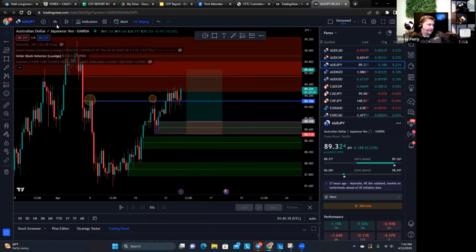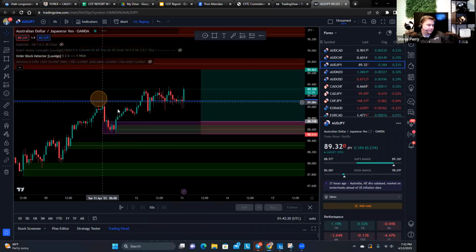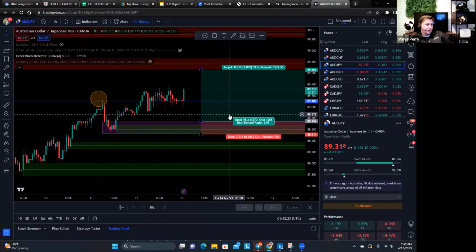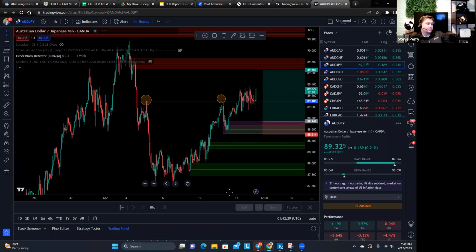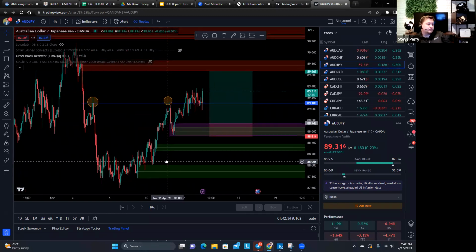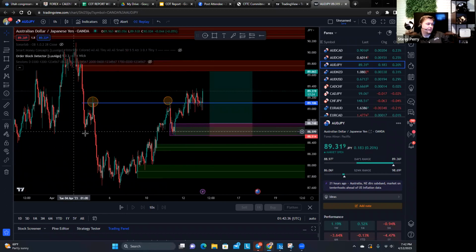If we can get it to tap into our demand, we're on our way. And what's so cool about this is if we can get it, it's a 1 to 4. So for every dollar you're risking, you're going for 4. So I'm going to risk 1% of my account on this trade. If I win, I'm going to make 4% of my account, right? It's a great trade if we can get it.